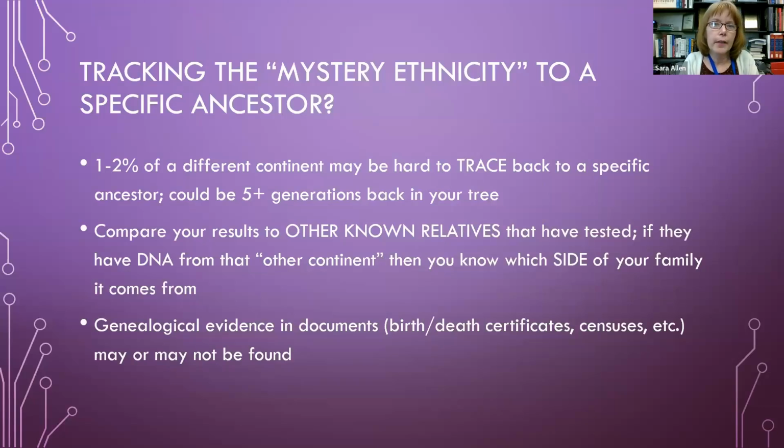Okay, can you track down the mystery ethnicity? If you only have 1% or 2% of a different continent, that's a small amount, and it might indicate that the ancestor that DNA came from is 5 or more generations back on your tree. Depending on the records that are available, you might not be able to track down exactly who that person would be. But you could see if other relatives of yours also got that DNA from that continent. And then you can say, well, cousin Bobby also has a little bit of Asian DNA, so we might have gotten it from that same side of the family that I share with cousin Bobby. That might help you narrow it down a bit, but it might be challenging to figure out.